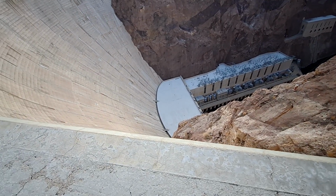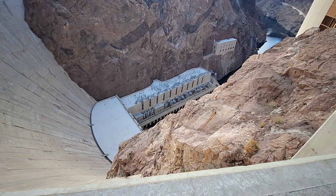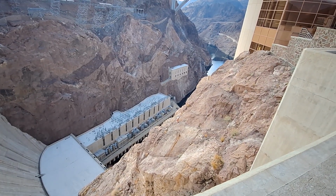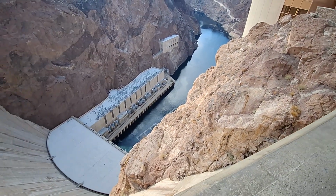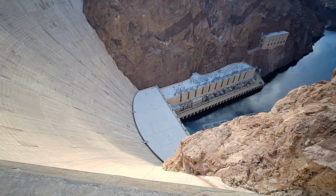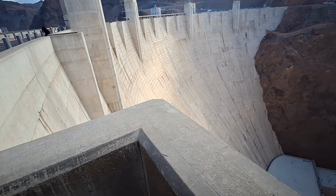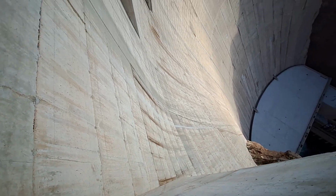Guys, that concrete, I know that concrete's old, but it still looks good. See right down in there. This thing is just amazing, guys. That'd be one heck of a slide, boy. Man, that'd be one heck of a slide.